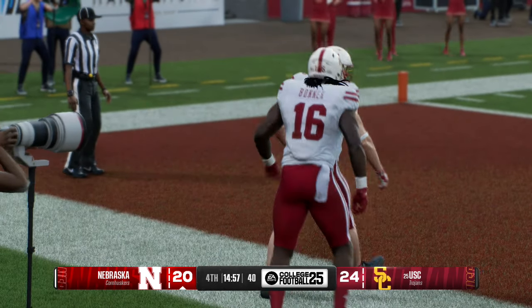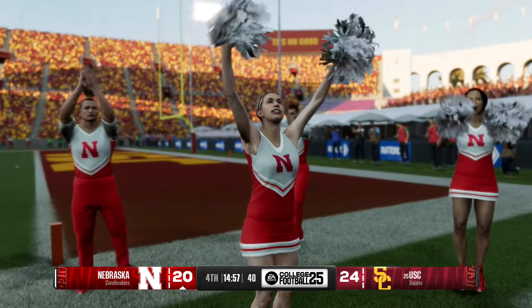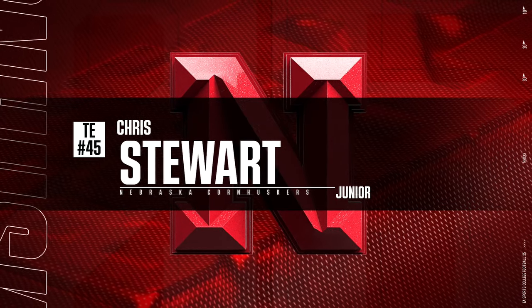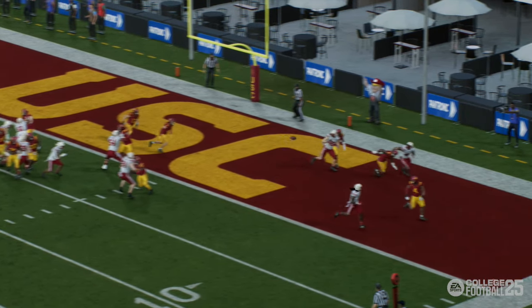Yeah, now the pressure turns to their opponent and their offense. Momentum is starting to tilt, and it's your job to go into your four-minute offense. But I'd expect this defense to be extra aggressive to try to get this ball back.